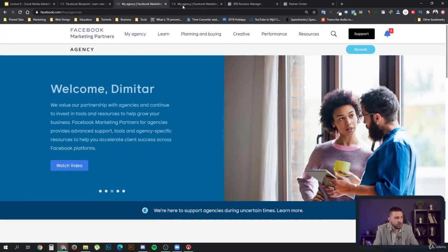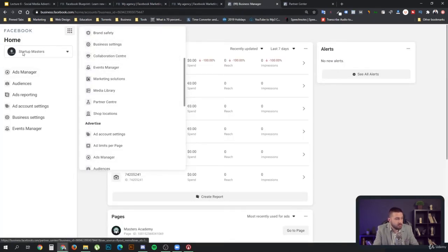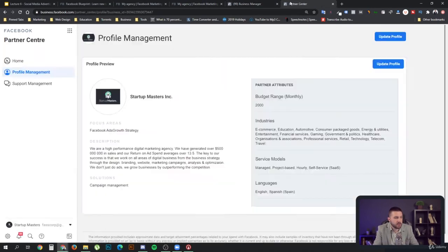And once you do register, you will be able to see here in Business Manager, there is a thing called Partner Center. And once you open Partner Center, you will be able to see your profile, and you can even get customers from here, update your profile, and so on.